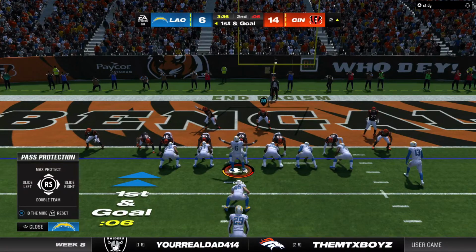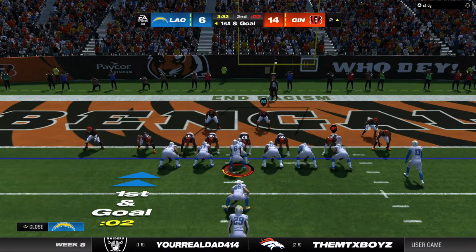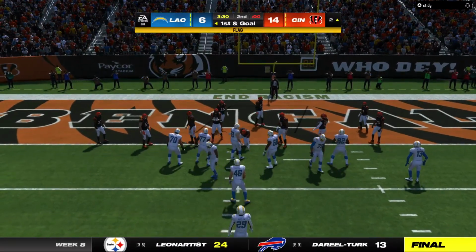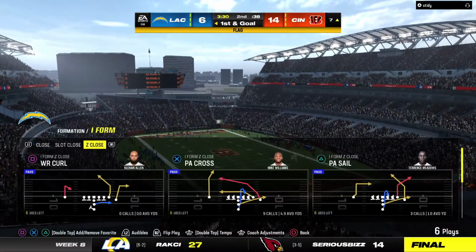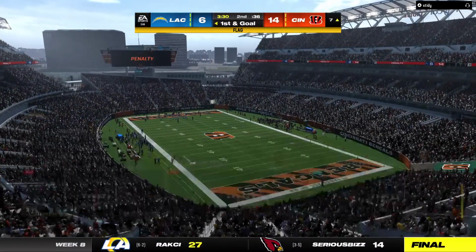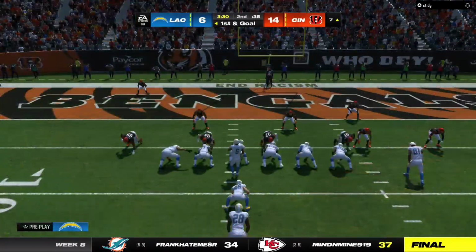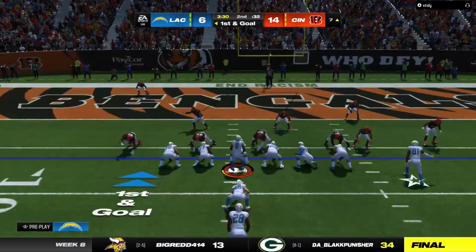Check, check. Check smash, check smash. That flag accepted, and it backs the offense up a little bit. The delay of game, a costly one, as they're backed up 5 for 1st and goal.